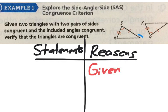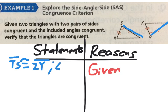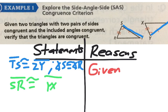They told me that segment TS was congruent to segment ZY. Right? They told me that by the tick marks. What else did they tell me? Angle S and angle R are congruent, because of the little tick mark. And what else? They told me side SR is congruent with side YX, because look how they put the 2 tick marks on those. So they have told me 2 sides and the angle between them are congruent. That's just been given to me.